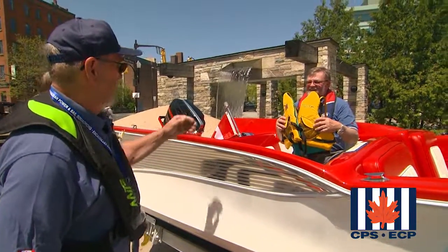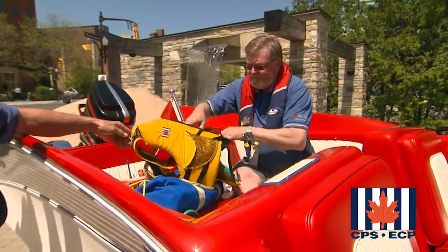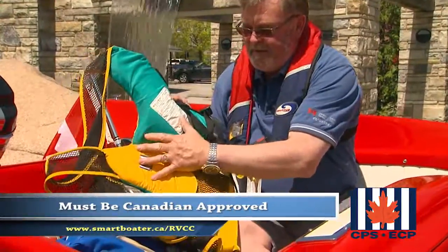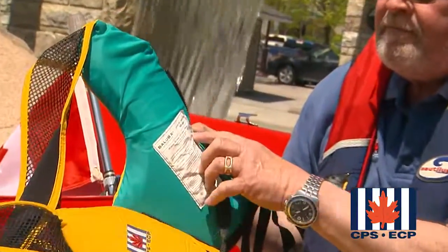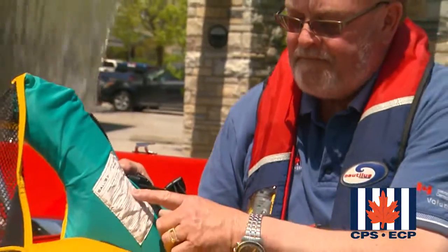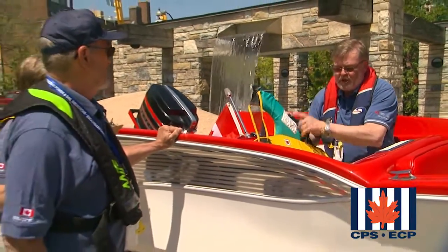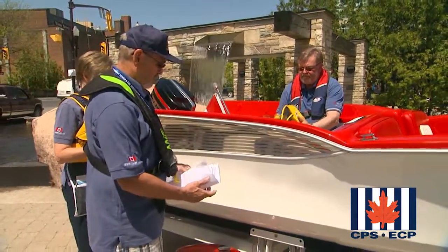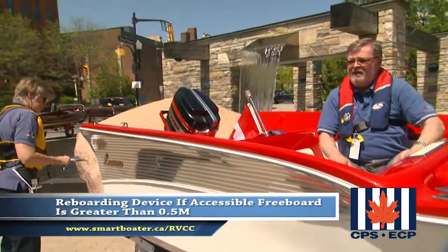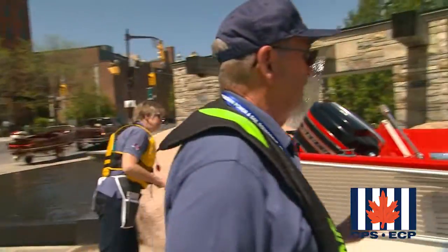The other thing I'd like to have you do, John, is just check the inside. You'll see on the label there, your life jacket needs to be approved by Transport Canada, the Department of Fisheries, or the Canadian Coast Guard. If it's not approved by any of those three, it's not valid here in Canada. Good to go. Okay, reboarding device. Secondly, we check that you have a reboarding device, which is not necessary in this vessel.